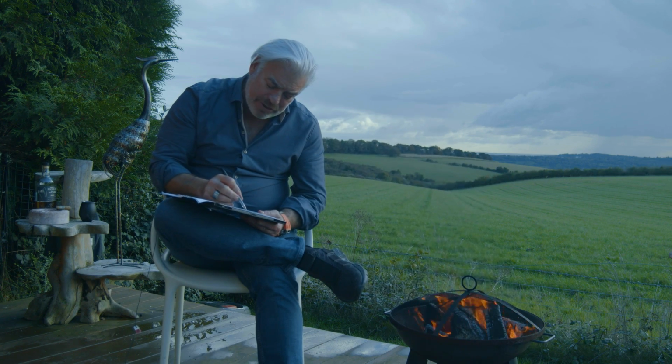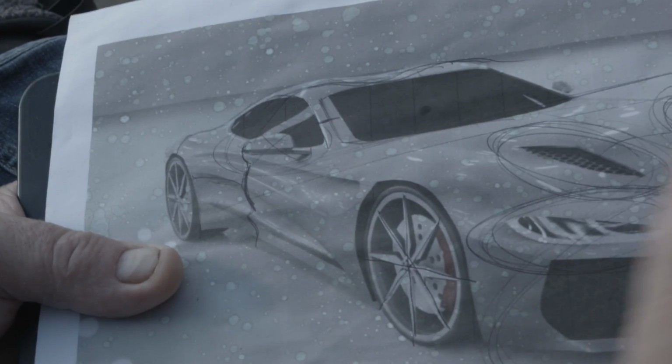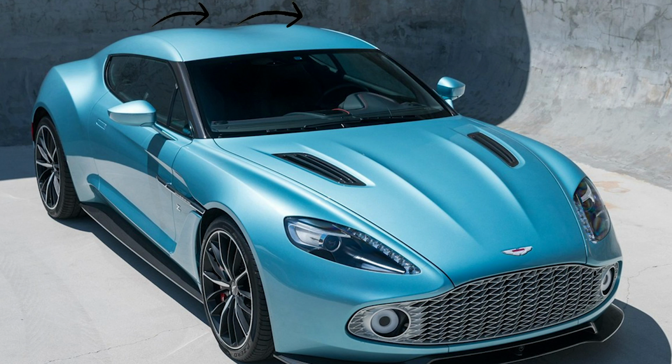You've got something very interesting going on the roof here, this double bubble, and I see that. Obviously, you know the connection with Zagato, who are very closely tied with Aston Martin, special editions, and they bring in their double bubble.